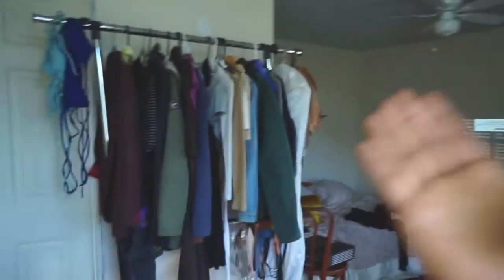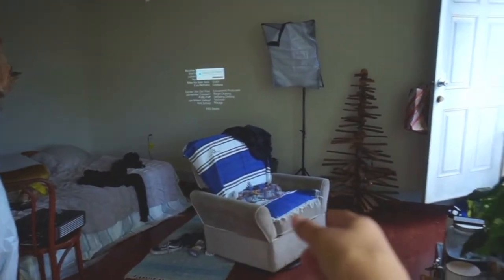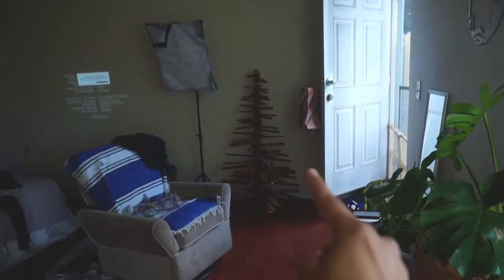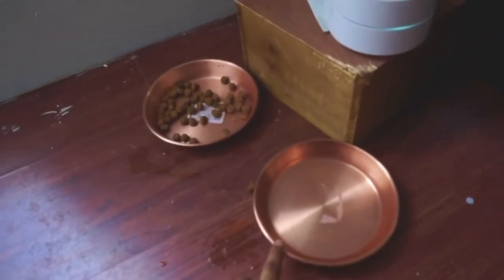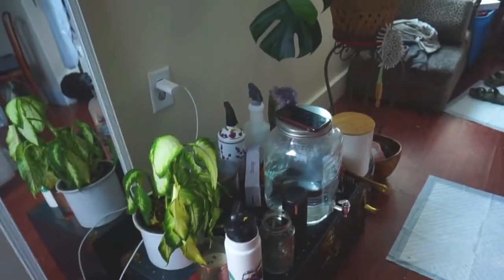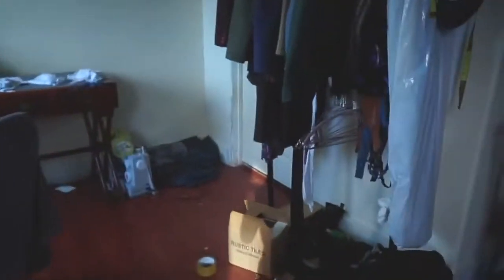Updating my place. It's not perfect and it's obviously not how I want it to be yet. I feel like it looks the same as I showed you guys last week. So we have the clothing rack, that chair that needs to go, my Christmas tree, then my bed with my dog. I don't know why I show you guys this, but I got these bowls for my dogs at Target. Not really much has changed.